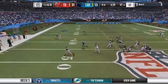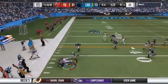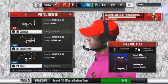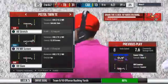They'll give it to him right up the gut. As he's got this down inside the 40 to the 39. A good run there on first down, and it'll leave them with a 2nd and 2.